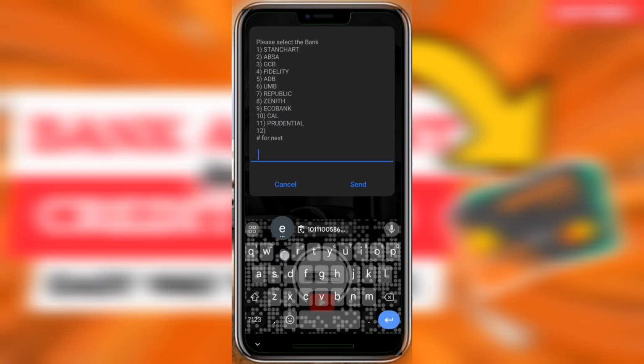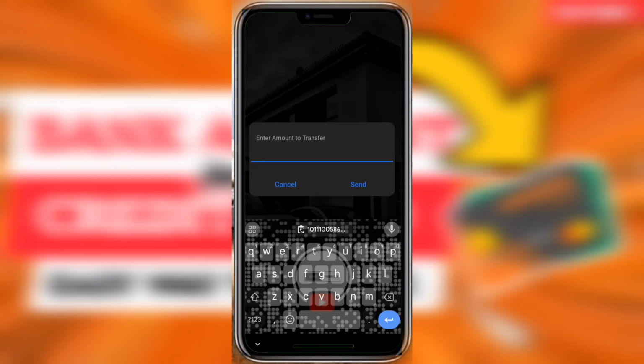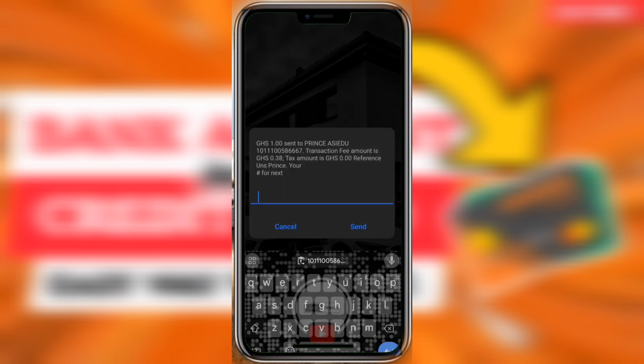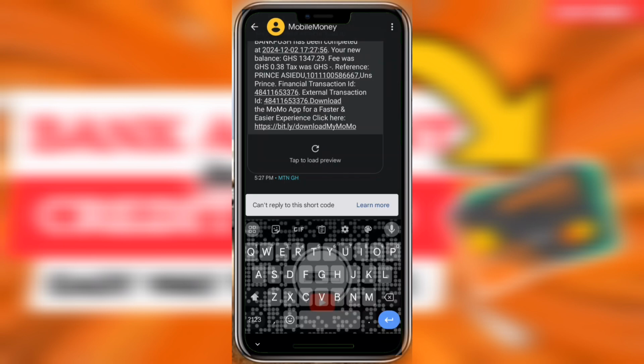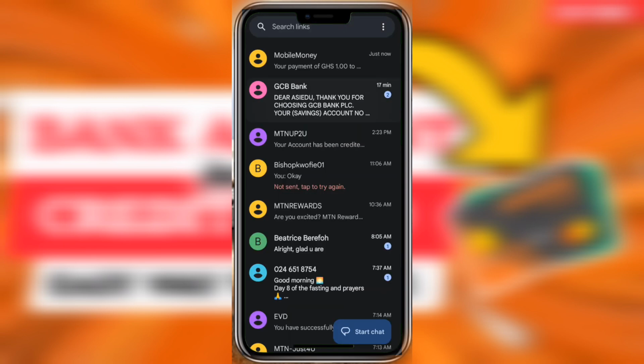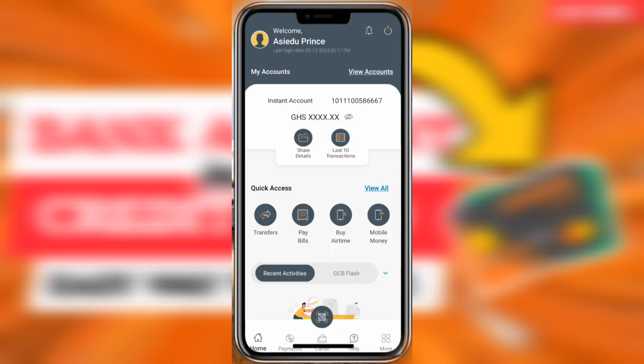Then you paste the account number over here. You enter the account number again for confirmation. As you can see, you can see my name and my details over here. Then you tap on option 1 to confirm. Input the amount, then you continue from there. As soon as you finish the whole process, it will take about 30 seconds, and your money will reflect in your instant account.